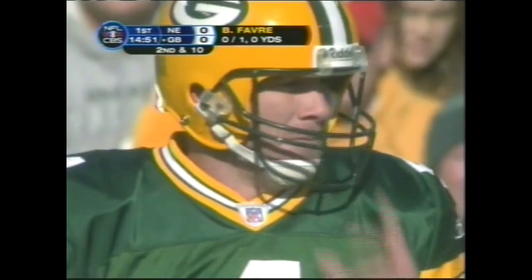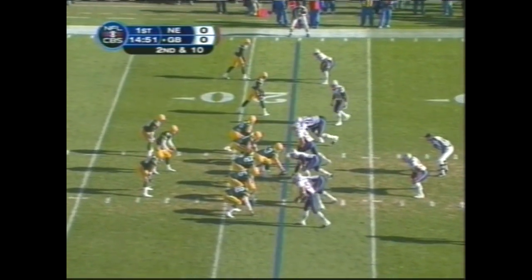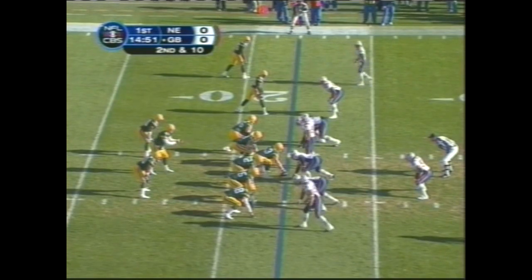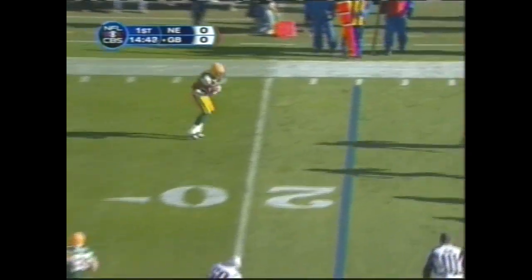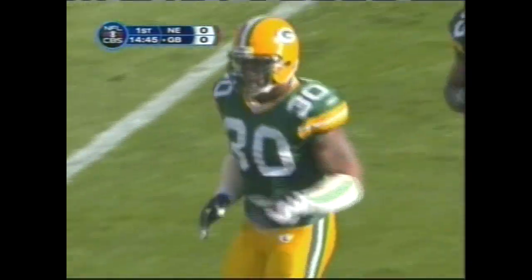2nd and 10. Amon Green and William Henderson in the backfield with Favre. From the shotgun, out of the backfield, it's Green. And Green forced out of bounds without much gain at all at the line of scrimmage, maybe a yard. We'll see where the ball is placed. Roosevelt Colvin forced him out.